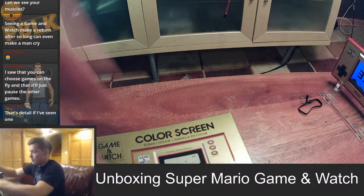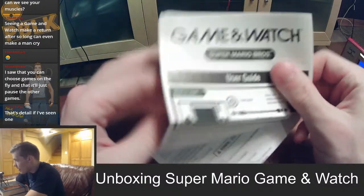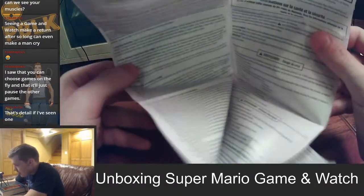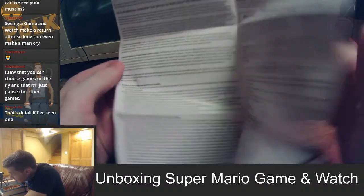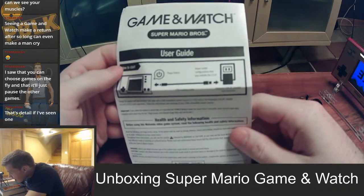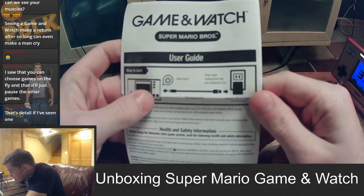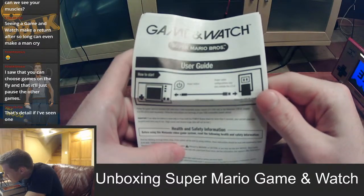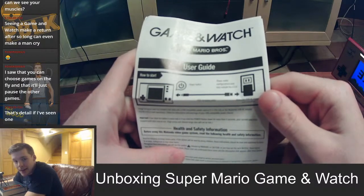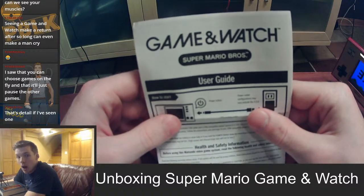Now, where did the cardboard go? All right, here's the manual. I don't know if any of you guys actually care about this sort of stuff, but you all saw the old manuals. And health and safety, that's not in this language. Charge the system with the included USB cable and USB compatible power source, or use the Nintendo USB AC adapter sold separately. Why would you want to buy that? I guess if you have a Switch USB-C AC adapter.